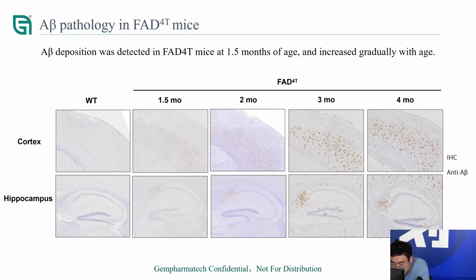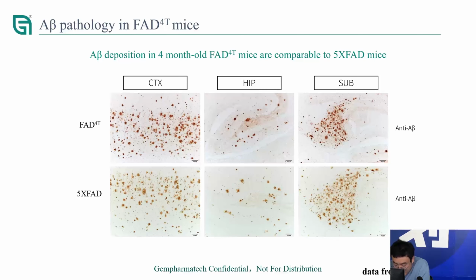So next I will show some data of FAD4T mice. By using an antibody that specifically reacts with A beta plaques, we detected A beta deposition as early as 1.5 months. And A beta deposition increased gradually with age. And the A beta plaques are more severe in females than in males, and this part of the data I didn't include in this PPT file. And for the A beta deposition, this is data from one of our collaborators, and the A beta deposition in 4-month-old FAD4T mice is comparable to 5xFAD mice, both in cortex and in hippocampus.